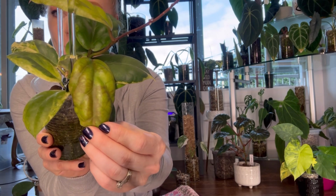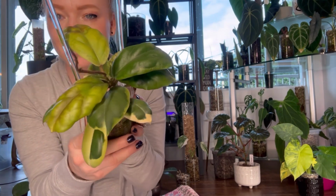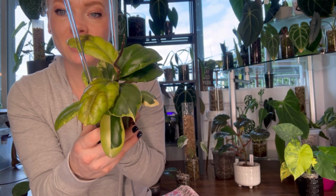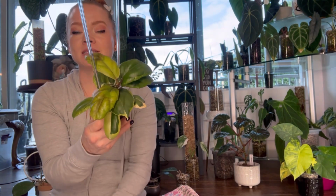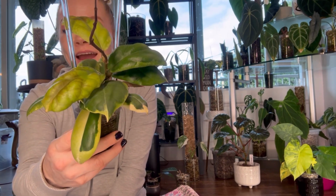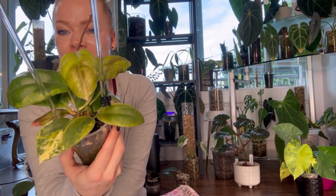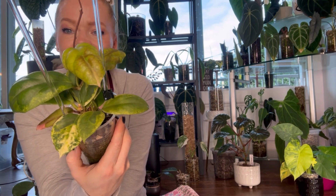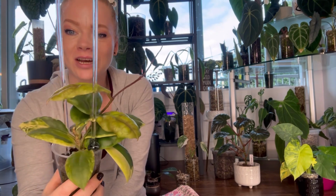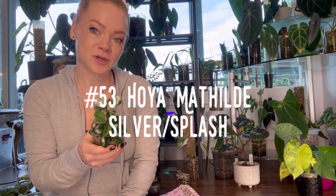This plant is from the Philippines, where I'm sure, could you imagine going to the Philippines and just seeing a huge, lush jungle full of this beautiful Hoya? How cool would that be? Oh my goodness. Just a lovely one. Hoya incrustata Albo Marginata.